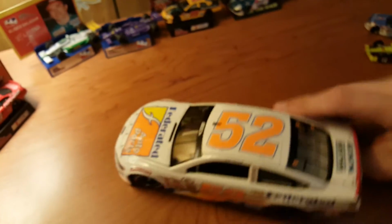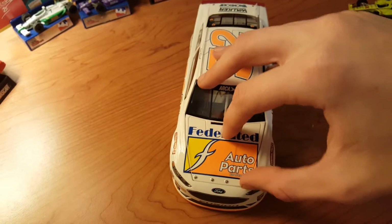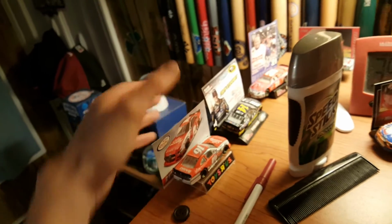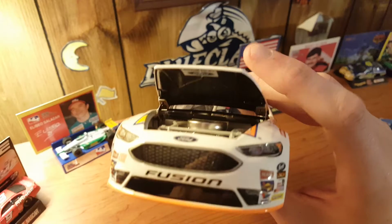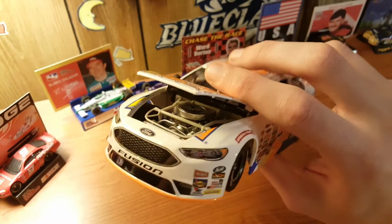You have some features of the 124, like cloth window net, rubber tires, all that good stuff, plastic chassis. This might be one where I need a pen. Hold on. Okay, this is why I always have a pen sitting right here. Actually, these cars are dangerously close to the edge here. Okay, anyway. So really the only feature, there's no trunk opening, there's no roof flaps. We do have the underside of the hood here, have powered by Ford on the top here, and then basically that's your engine detail with the engine, of course, and other stuff.